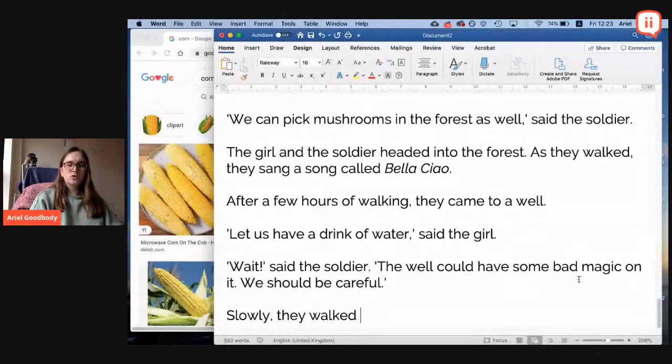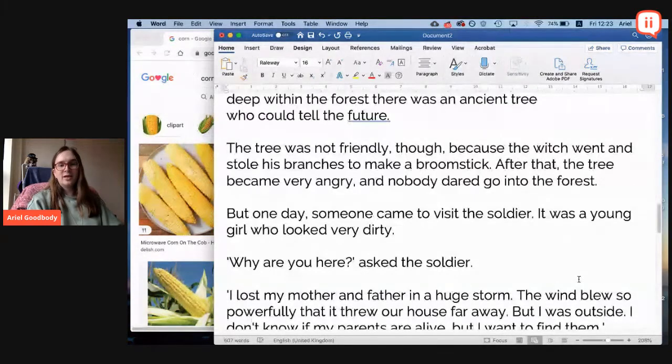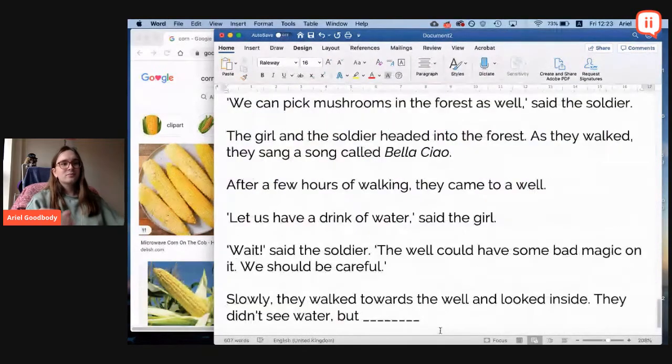Slowly, they walked towards the well. They walked up to the well and looked inside. They didn't see water, but what did they see? Okay, what did they see? Inside the well. So it may be just like in the picture, they see the sky. What do you think? Yes, I'm good at pronouncing names right. Ah, yeah, maybe the soldier fought in the Italian resistance in the Second World War. I like that.